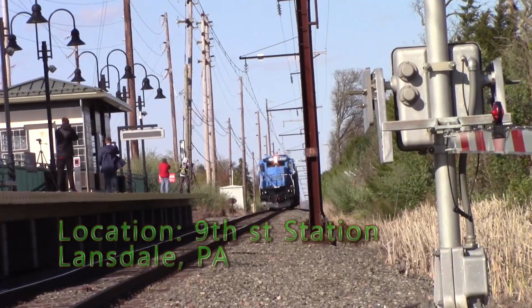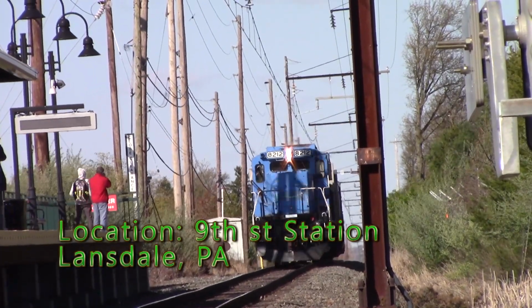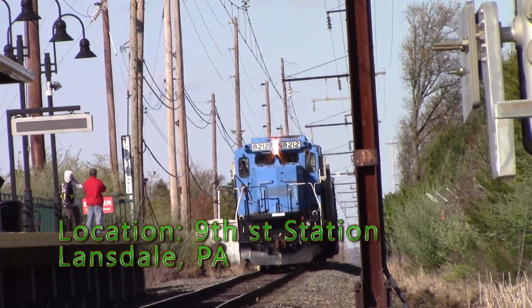With the boxcar dropped off, 8212 takes the train all the way back to Lansdale to prepare to yard the train for the day.